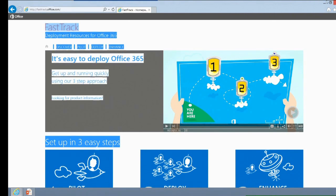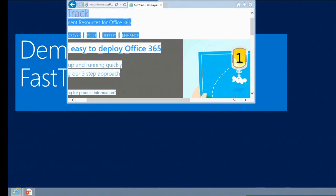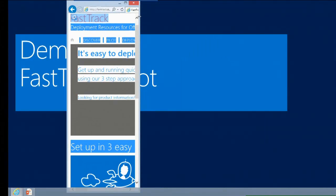Where's my scroll bar? I'm doing everything wrong there. Let me resize that. Oh, gosh. The screen size is not working. I do apologize for that. Can I scroll that? Why is it I don't have the proper resolution?